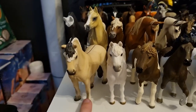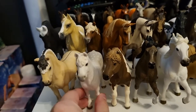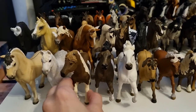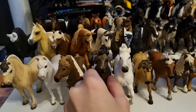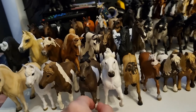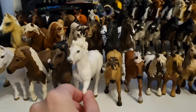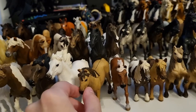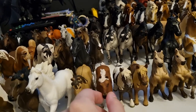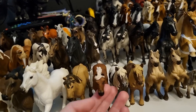So this is Kristoff, my fjord. This is Stitz, my Welsh pony. This is Student, my Icelandic. This is Tango, or Tango, like you would say. He's also my Icelandic. Here is Saver, another one of my Icelandics. Malcolm, who is a woolman horse, I think. Lector, I think he is supposed to be a Welsh pony as well. Or just a wild pony.